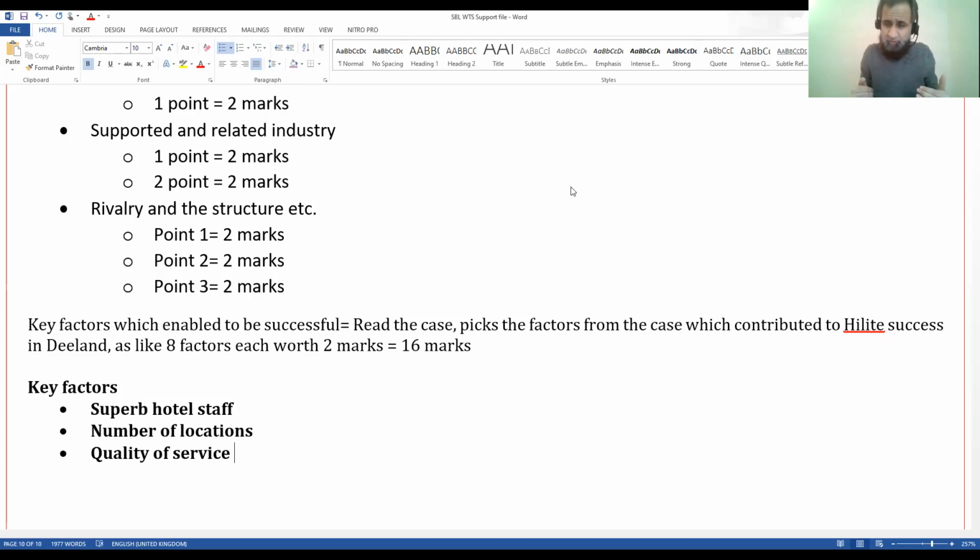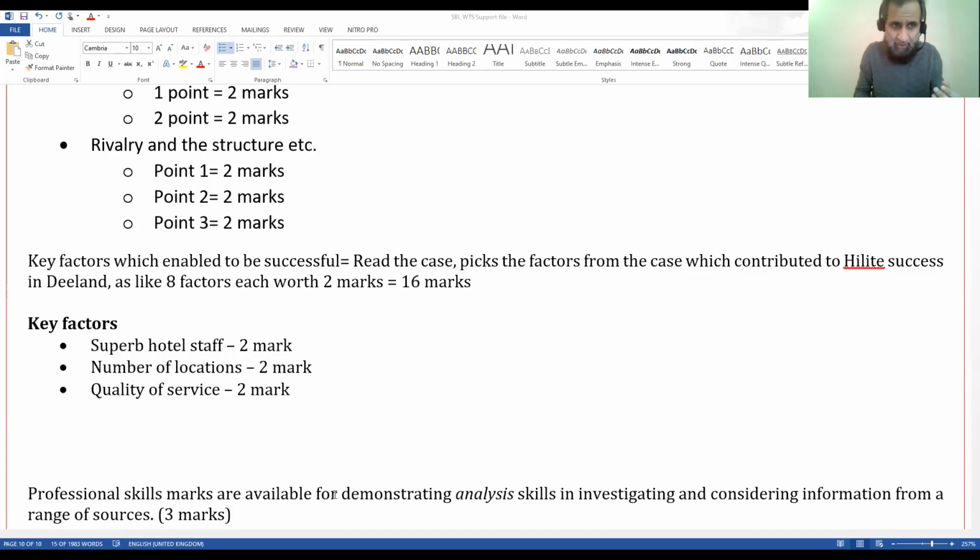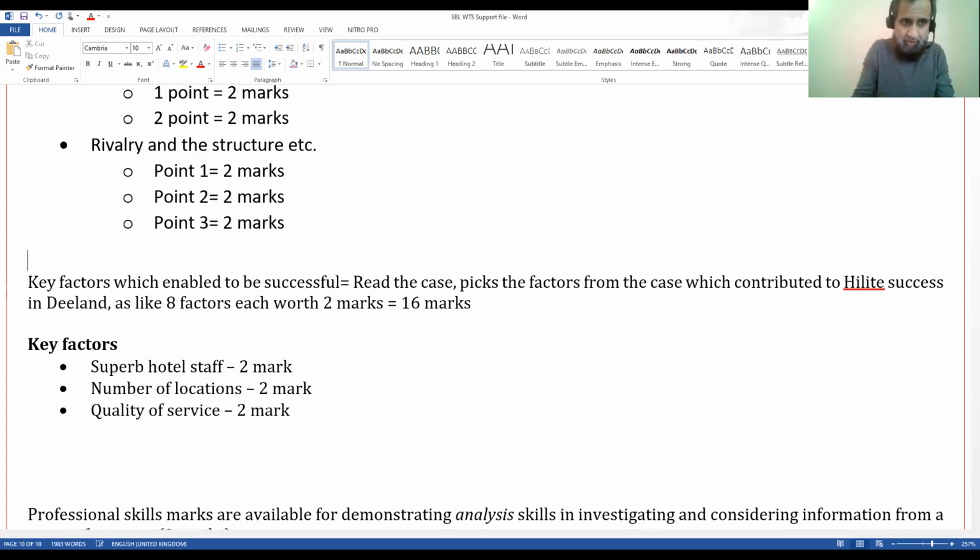So can a student go this way? Heading, answer. So you pick this as a heading and you fetch 2 marks when you write the answer. Then you fetch 2 marks when you write the answer. Then you fetch 2 marks when you write the answer. So how many headings you should have for key factors then? 8, right? And you fetch 16 marks. So this is one way of writing the answer, right? So this is the alternative. So one student can go with the alternative, this one, and still fetch the 16 marks.